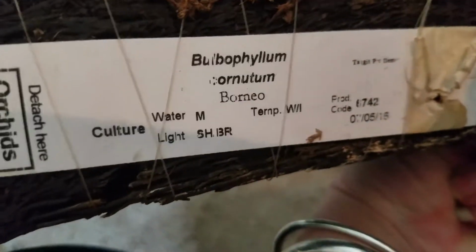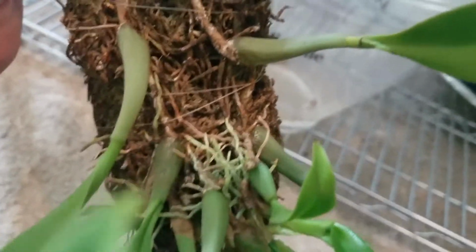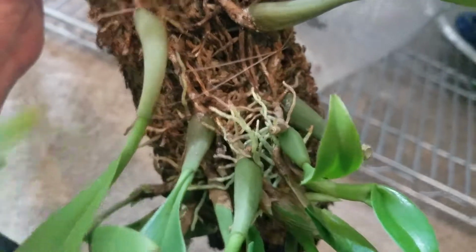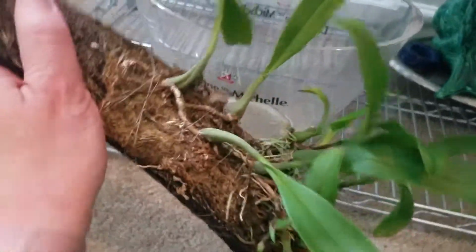I'm not even going to look for buds and whatnot. This is my bulbophyllum that I got from Andy's Orchids. That's that one. And I really dig this plant. When it is watered, it has orange root tips. It's so cool. It's beautiful. It's worth having just for the root tips. It's got new growths, stacking on top of each other, and thirsty.